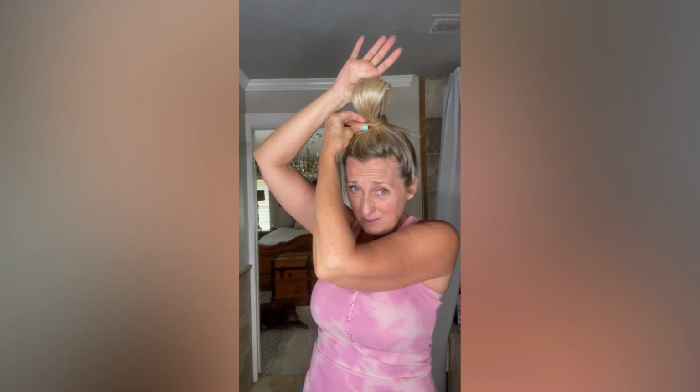Now I have all this extra stuff, I don't even worry about it. You can do cute things and wrap it around like that. I just leave it. So now I have this loop, and I just take it and I pull it. Now it's high, this rubber band's up off of my head.